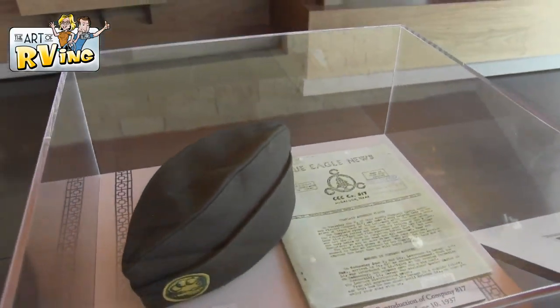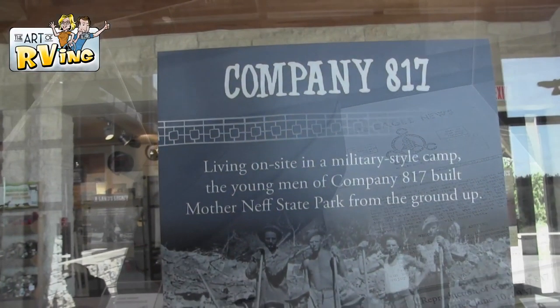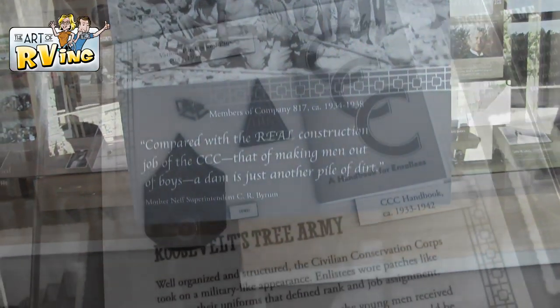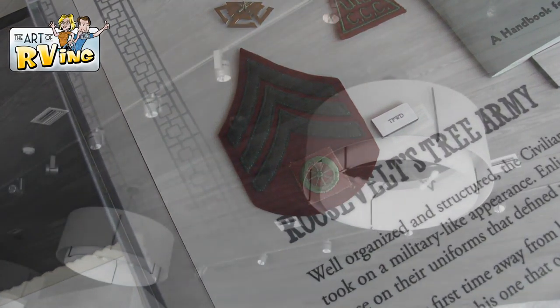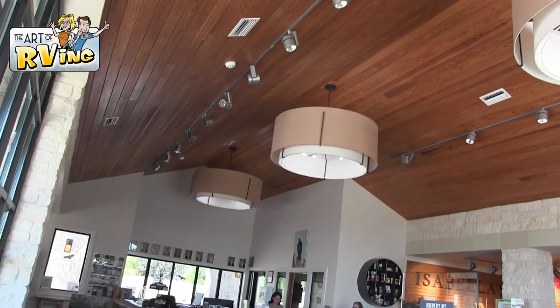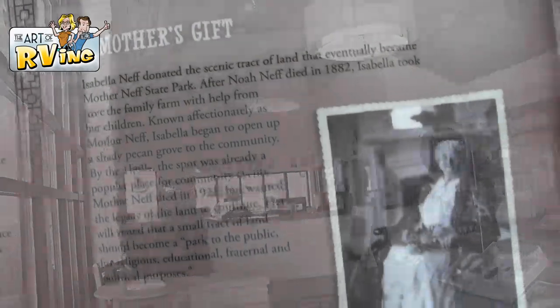I was very impressed and very interested in the uniforms of the CCC that you can see there. Here is a description of what the CCC was. These are the patches they wore. It was their uniform, very much like the military. The whole headquarters was just state of the art, amazing. It's one of the newer ones in Texas, and you can definitely tell.